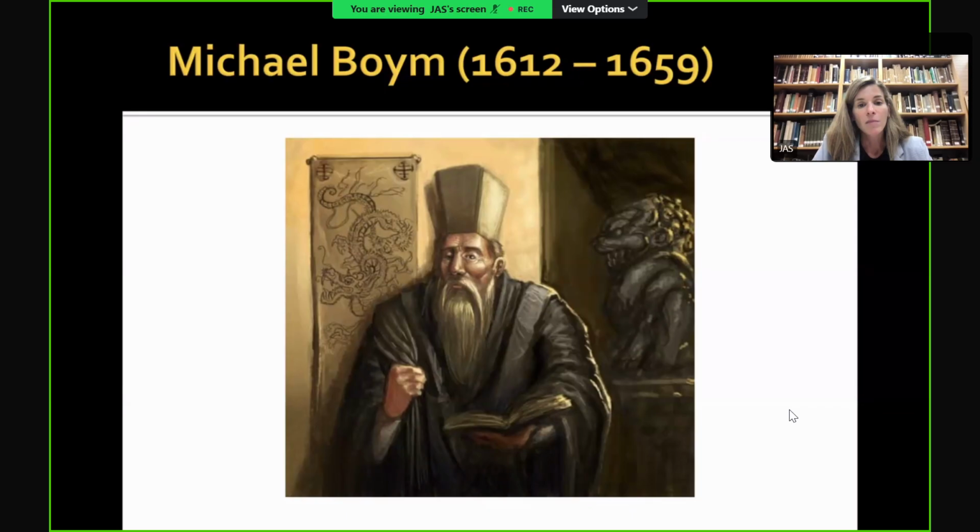Anyhow, Michael Boehm grew up in an environment where his family was a very important trading family in Lviv. The family has its own chapel just next to the cathedral. So they were one of the most influential families in the city. On the other hand, his father was a physician. So he had this complex family background that he was carrying with himself when he was coming to China.